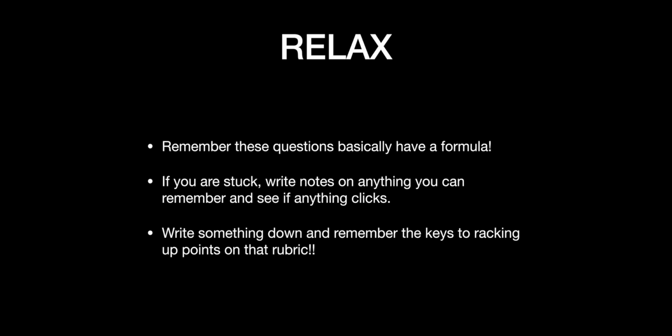If you're stuck on anything, especially on your paper 2, remember to write notes on absolutely anything you can remember and see if anything starts to click. Just start free thinking anything you know about the topic. Something might click, and then start responding to the question. And always make sure you write something down, and remember the keys to racking up those points on the rubric, and you should do fine.